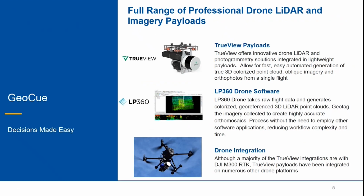All of GeoQ's TrueView payloads offer an integrated LiDAR and imagery solution. These integrated solutions allow for the fast generation of 3D colorized and accurate point clouds. Key to the GeoQ solution is LP360 Drone software. LP360 Drone has an easy left-to-right workflow for the generation of accurate colorized point clouds, combined with a GIS interface for powerful point cloud visualization with multiple synchronized windows. In addition, LP360 Drone offers tools for coordinate management, QA/QC, and product generation.